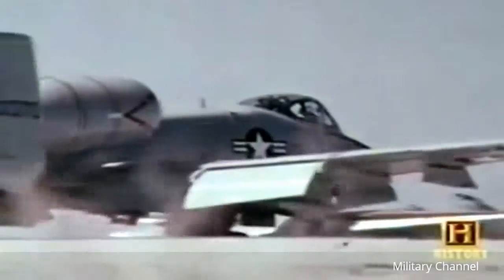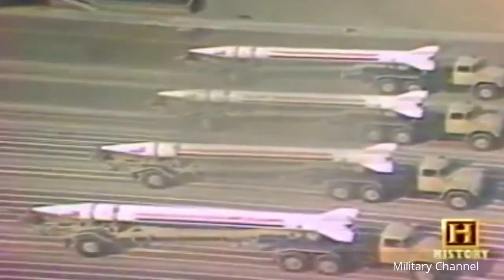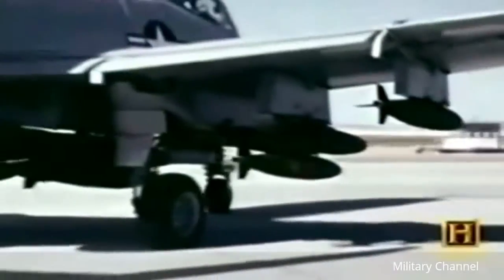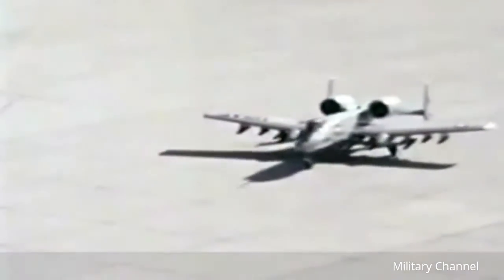With the ending of the Cold War, the tank fleets of the Warsaw Pact no longer seemed like a threat. And the U.S. Air Force plans to withdraw the A-10 fleet from service by the 1990s. But with a serious situation brewing in the Middle East, all that is about to change. The Warthog was about to play a key role in bringing down one of the most destructive individuals in history.